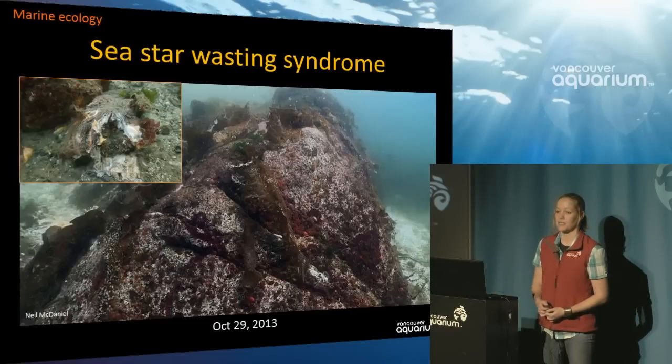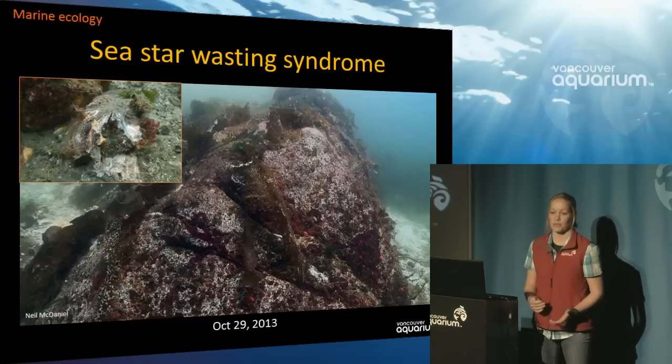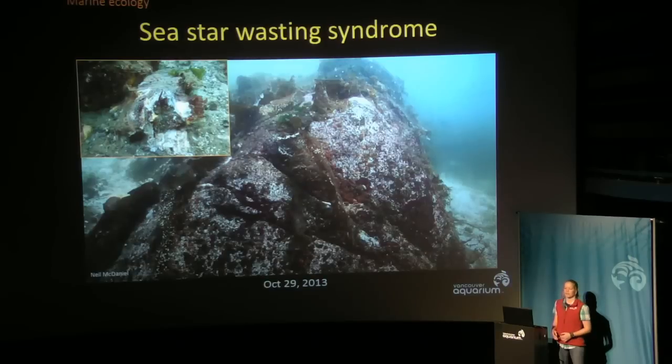In the sea star wasting syndrome, the sea stars would lose their internal body pressure. They would start twisting, developing lesions, and eventually disintegrate in place. So you can see in this image here that on the left and right is actually a river of ossicles, if you like, which is the decaying necrotic debris from all the sea stars. This picture here is the same rock as the previous picture where all the sea stars were on there. So it provided a natural experiment to investigate ecology.